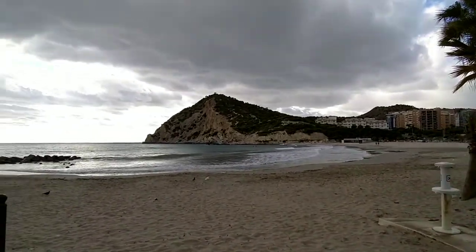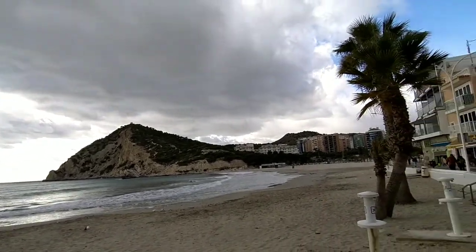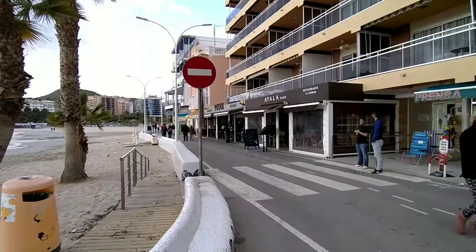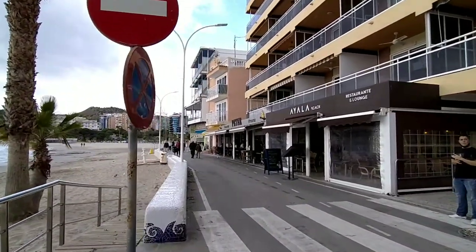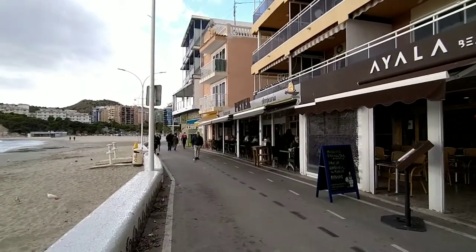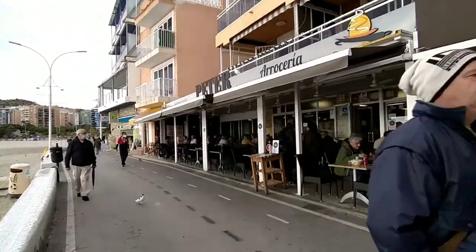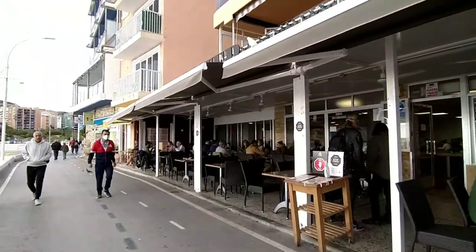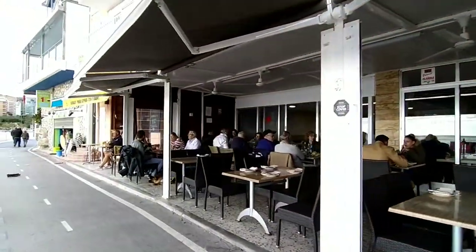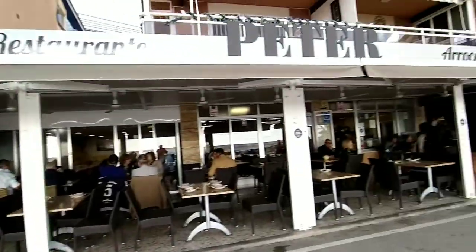Few surfers out, but the wind's dropped, so the old waves are dying down now. All I can say about this restaurant here, Peter, is it's got to be amazing, because the other day there was a queue of, I estimated, between 50 and 60 waiting to get in, and every single seat was full. They do amazing paellas, but it's such a popular place. So if you're in Cala, Peter.